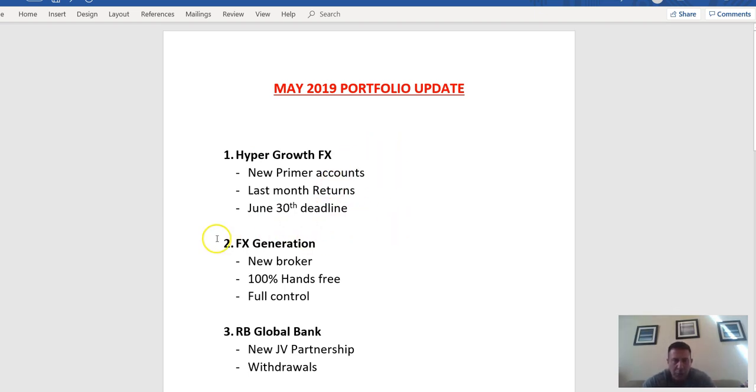Okay, the next one here, FX Generation. Again, this is being run by yours truly, by me, my brother and I. Okay, things are going great. We actually had a little bit of a delay because we got a new broker, and it just was not compatible with our software. There were such delays in the execution of the trades, where we weren't getting in the trades in time, and it just wasn't profitable. So we got in and out of that broker very fast.